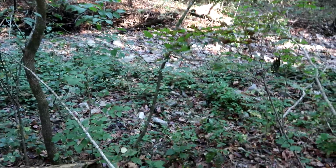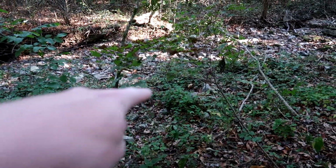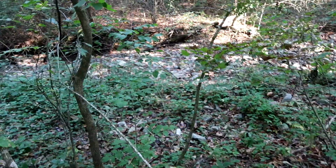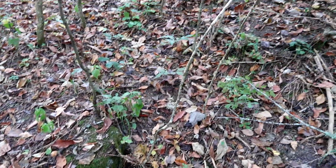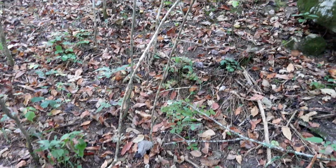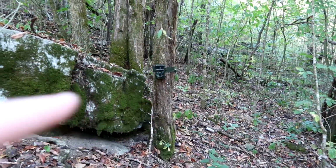You can see there's even plants growing. This is still part of the stream. There's plants growing in the creek bed. It's been dry for so long, but judging by the path here, it looks like we're still seeing a little bit of foot traffic up to this fence row, but I don't know. We'll see what the camera says.